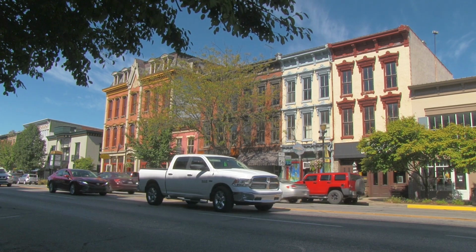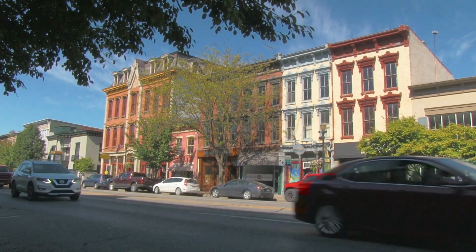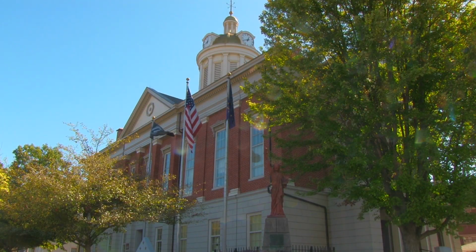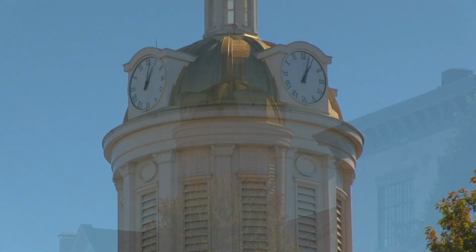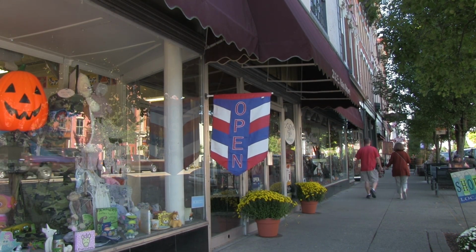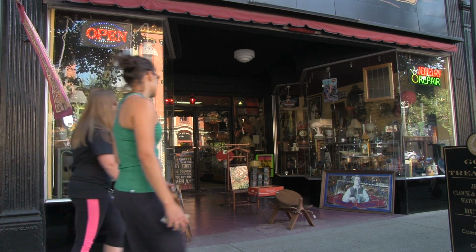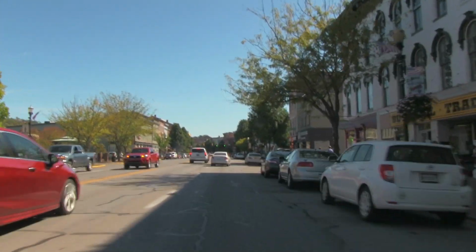A huge draw are the well-preserved homes and businesses. This is a town that was platted over 200 years ago in 1810. And there's plenty of fun places to shop and eat. You can even rent golf carts to tour the many historic streets and beautiful homes.